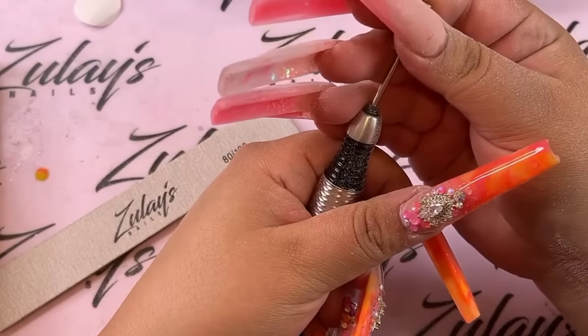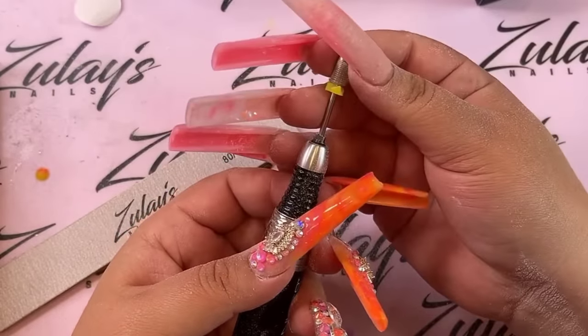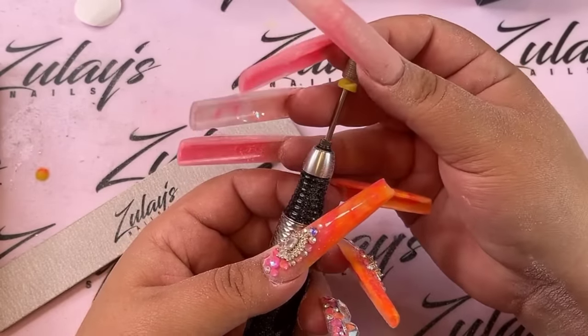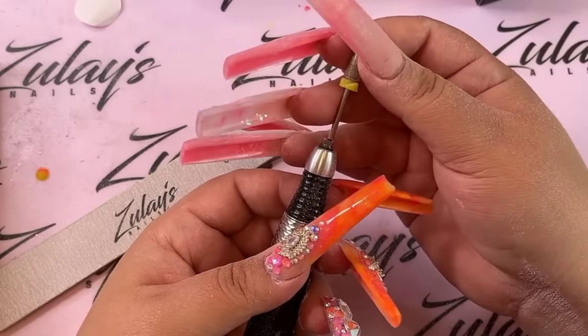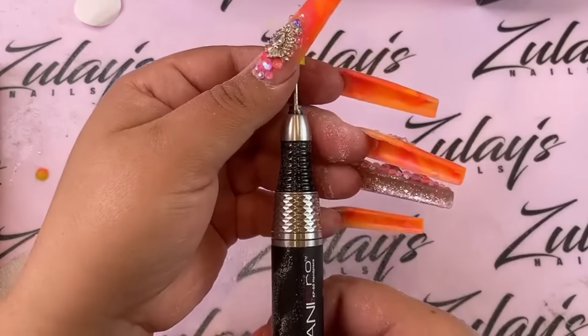All right, so this is why I try to do the most filing with the electric file. I mean, with the hand file, because the shaft of the hand file only extends so long. So I try to just literally stick it in a little bit. That's what he said.